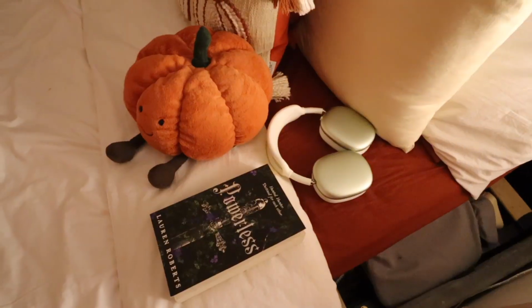Guys, this book is just filled with quotes that are ingraining into my brain. Anyways, that is my little update for now. I probably won't speak to you guys again until this evening, but I am absolutely obsessed with this book and I don't even know what else to say. Let's get back to it. I'll speak to you guys in a bit.